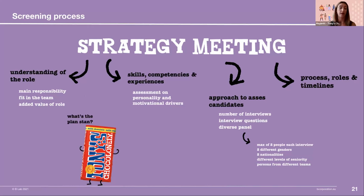And the last step is then to just align on the entire process. When are we going to post the role? Where are we going to post the role? How long will the role be out there? And any other timeline thing you can think of.